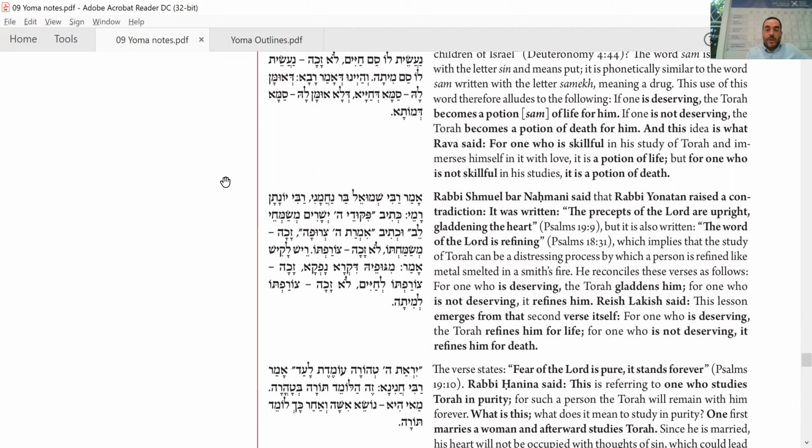Okay, the rest of the daf is going to be all derashot on Mizmor 19, where it's all about Torah. So, ketiv pikudei Adonai yisharim mesamech lev. On the one hand, the mitzvot of God are straight and make a person happy. But then it says, uchtiv imrat Adonai serufa. Serufa means to refine. When you get metal from iron ore, you have to refine it by heating it up to a very, very hot temperature.